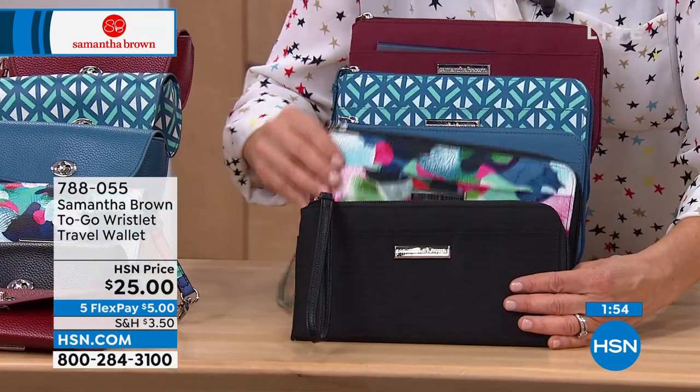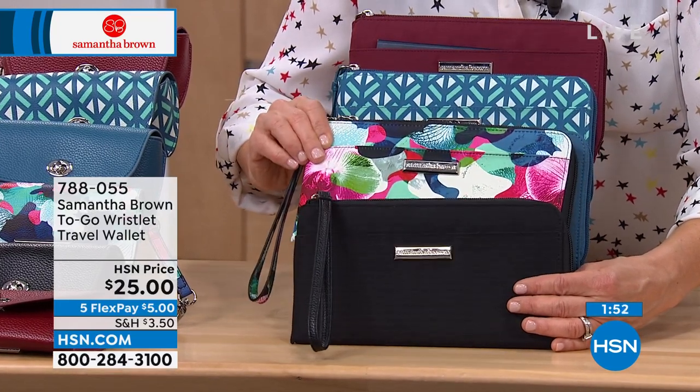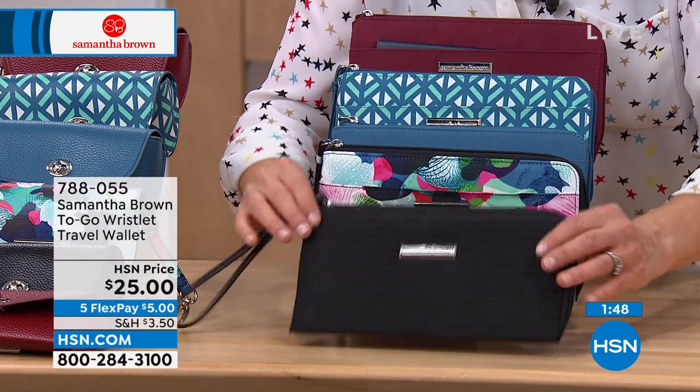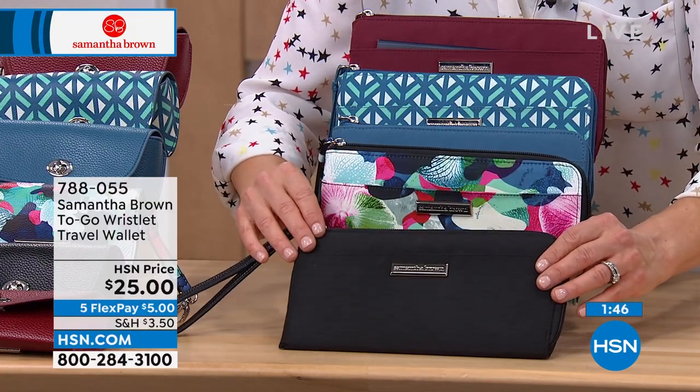This next one is my favorite, the orchid camo. It's gorgeous. You just have like a bouquet of flowers, and then of course, everyone's favorite, standard black. That's a great gift to give to someone. It's a phenomenal gift.